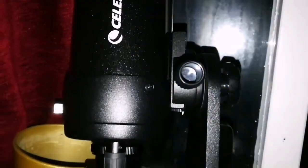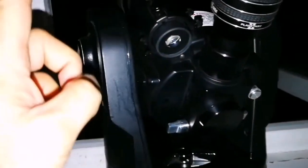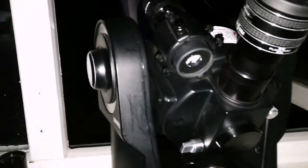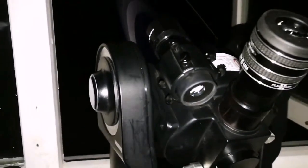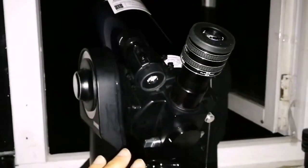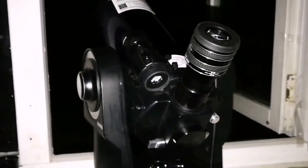I've used the Celestron C90, which is a Maksutov, a very good telescope, very well built. And I've used a similar Maksutov from Meade, the Meade ETX90 EC electronic control. I've not used the electronic control in this observation, just guided it by hand.